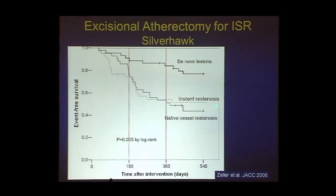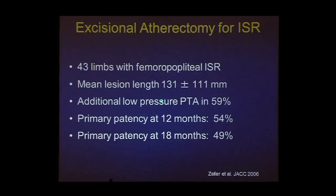for Silverhawk atherectomy. And this is from Thomas Zeller. Those of you who know Thomas Zeller, I mean, the guy is an amazing technician and has been a strong proponent of atherectomy and one of the main trial PIs for atherectomy. And for in-stent restenosis, his results are in the range of 50% patency at 1 year. And again, this is his data. And the usual scenario after atherectomy is an additional low-pressure PTA. But these are real patients with real lesions, 13 centimeters mean.